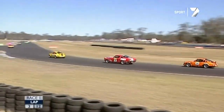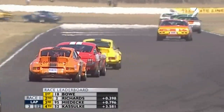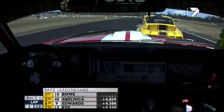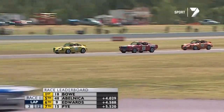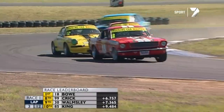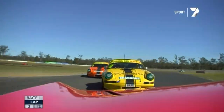Steve Mason there in the 66 Mustang Fastback, dicing with the Porsches of Greg Keane and Amanda Sparks. Have a look at the grunt of this thing. And you notice him taking a very, very wide line there. Looks a little bit odd, but very clever, because with that much horsepower that Mustang's got, to get the drive down to the ground without torturing your tyres, use as much track as you can. That's smart.